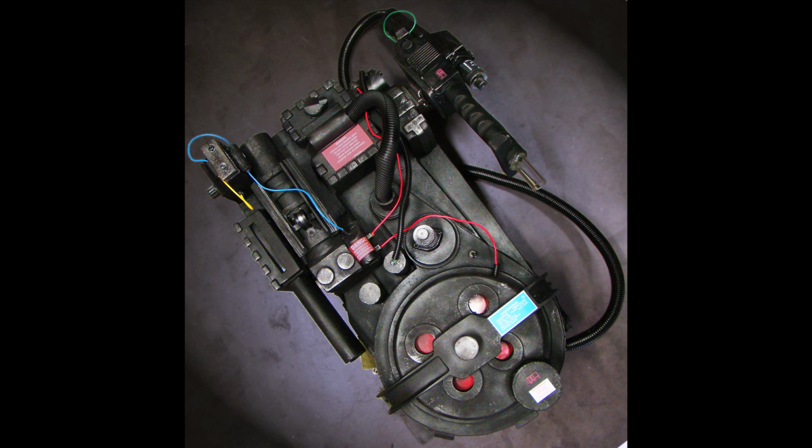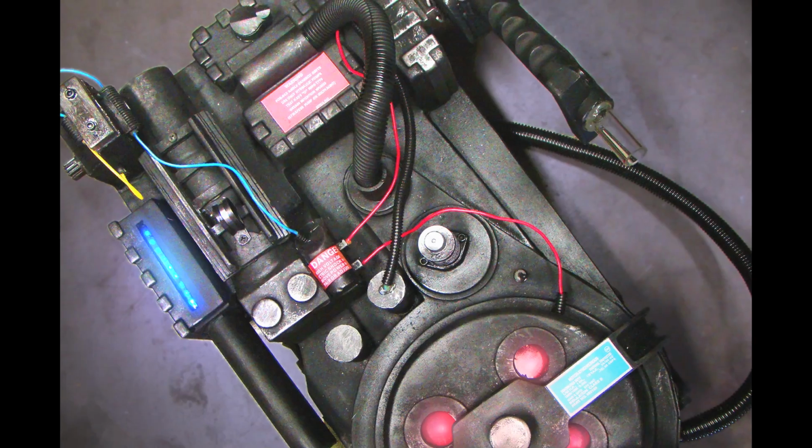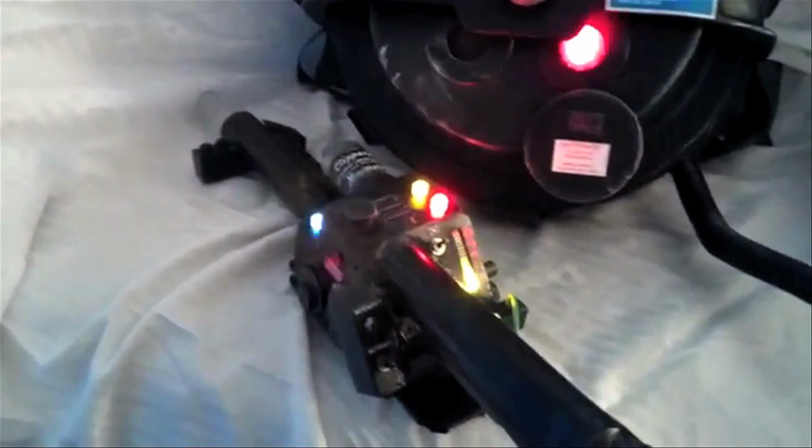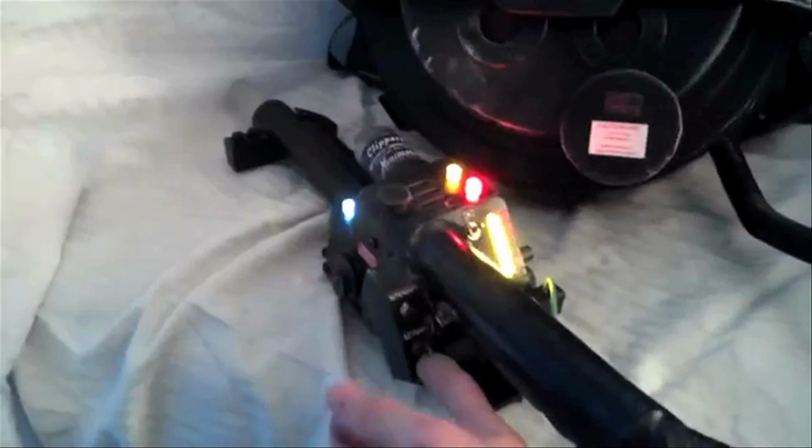This is BiDiPi. Build it. William Olsen builds incredible Ghostbuster Proton backpack replicas. They're made from metal, wood, and plastic to the exact dimensions of the original packs, and feature full working lights and sounds.